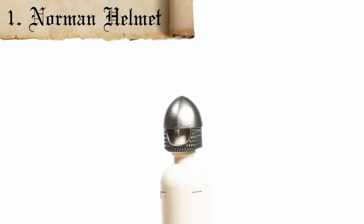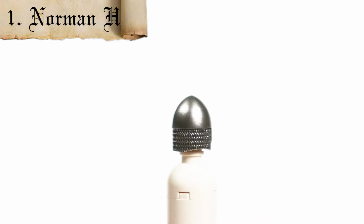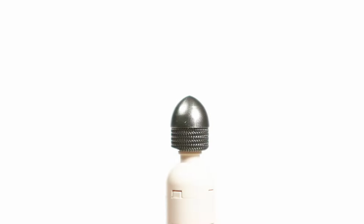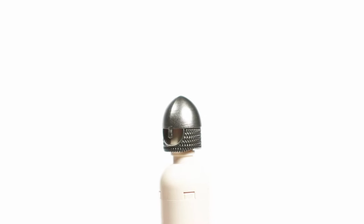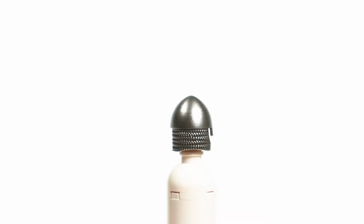First up, we have the nasal helmet. We've seen this one before, but it is now dual painted, with the nasal helmet itself in that amazing silver color and the chainmail section in a slightly darker paint. I absolutely love this style of nasal helmet. It's simplistic compared to the other versions. It's just smooth on top and you got that mail coif section towards the bottom. Just something about it makes it so aesthetically pleasing to me.